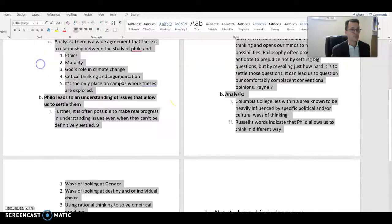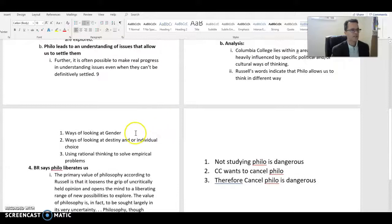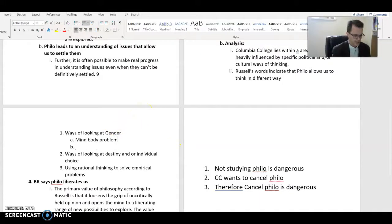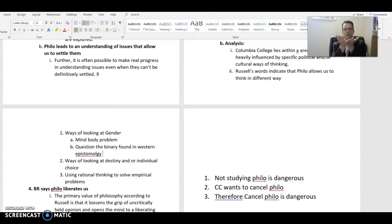Like, let's see, where's that part about gender? Ways of looking at gender. All right, so it allows us to think of different ways of looking at gender. This is going to be in the mind-body problem. All right, well, that's all the time I got. My timer just went off. Mind-body problem, because it's going to question the binary found in Western epistemology. And what I mean by that is that European ways of thinking oftentimes try to break things down into a duality, like a binary. Like yes, no, good, bad, right, wrong, thesis, antithesis, synthesis, that kind of thing. All right?